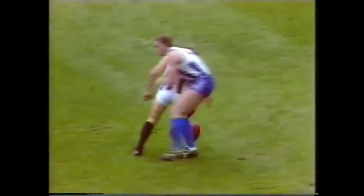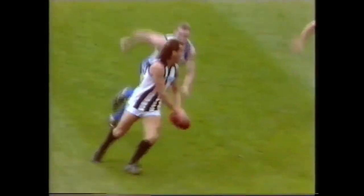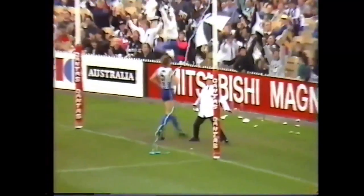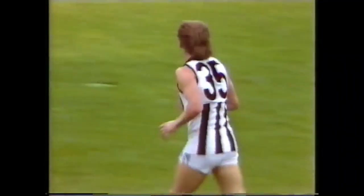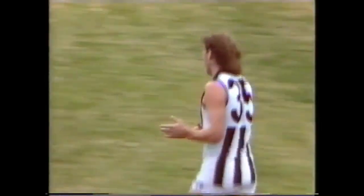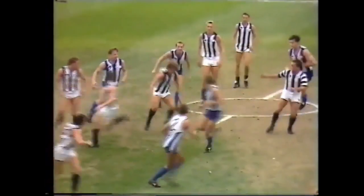Ball comes across towards Starinski. Well tackled by Barwick. In goes Daicos. Beautiful play by Daicos. The one-handed pick up back of the arc. He's got players everywhere to try to go. McCartney and in fact Moore has been moved on to German. Daicos in the centre square, kicks the Magpies up to half forward.